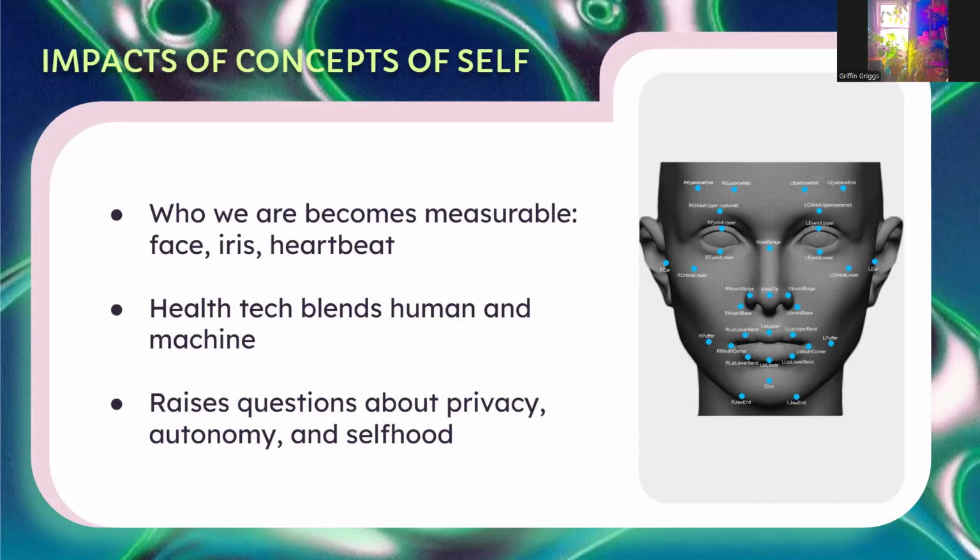Some facial recognition systems have shown bias, with higher error rates for people with darker skin tones. In healthcare, biometric authentication helps protect sensitive information, but only if systems are accurate and secure. As more institutions rely on biometrics, people's identities are increasingly tied to how machines read their bodies.